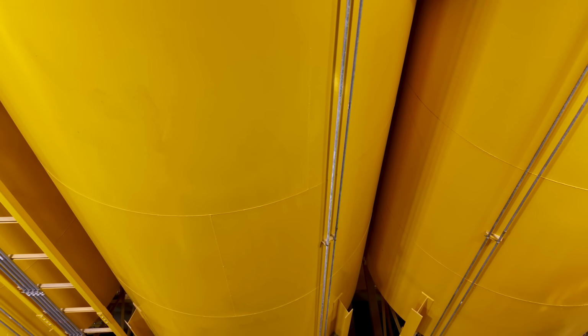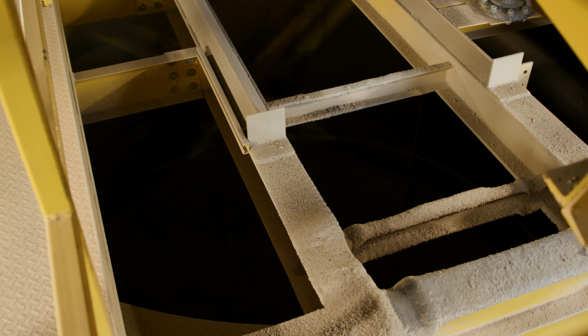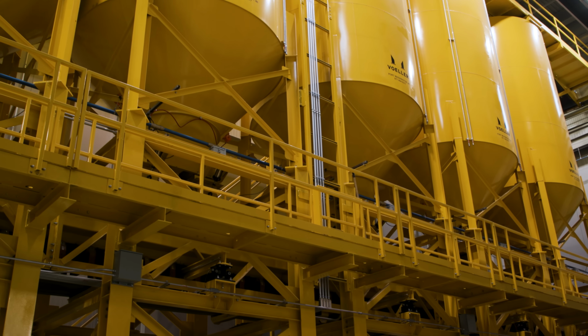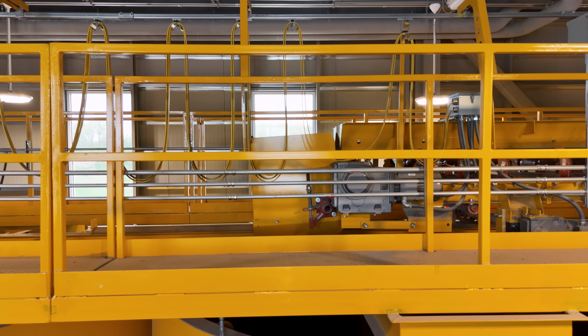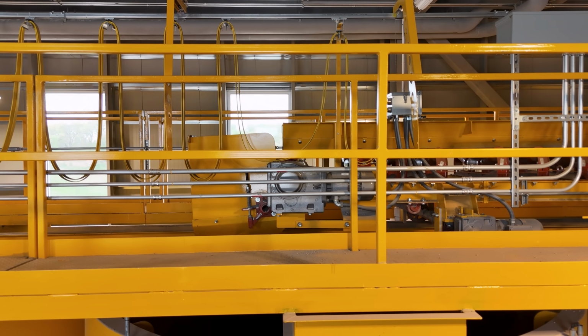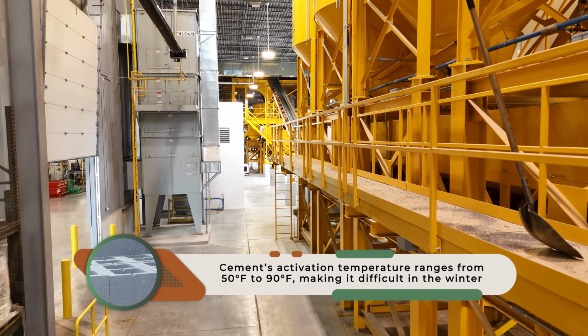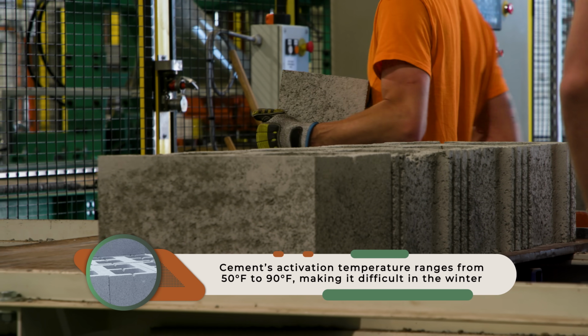What's really nice about having them inside is we can make them any time of the year now with consistency. At some of our other sites, they're outdoors, and in the winter you see production suffer. So we get to make a lot higher quality product, a lot more efficiently. So here at this facility, we have opportunities to make product all year long. In the winter, it's very difficult to pour concrete because cement has an activation temperature where it actually cures and hardens. Here, it is all interior, so we can make it all year long.